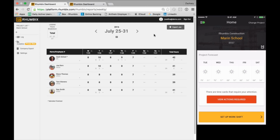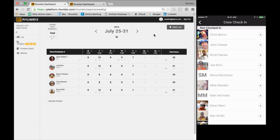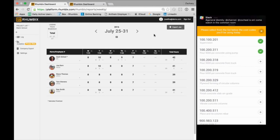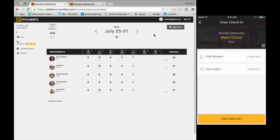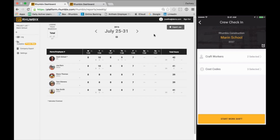So we'll go ahead and start a work shift here, and what you're seeing is the ability for the foreman to pick up workers and select his or her crew for the day, as well as select the cost codes that they'll be working on. And so now you've got the work shift all ready to begin. The foreman's going to start the work shift. We understand that a lot of times the foreman will get the crew started and then they'll bring out their app afterwards. So we allow them to default back to the 7 a.m. start time that he or she selected. And so with that, we'll be able to start the work time.